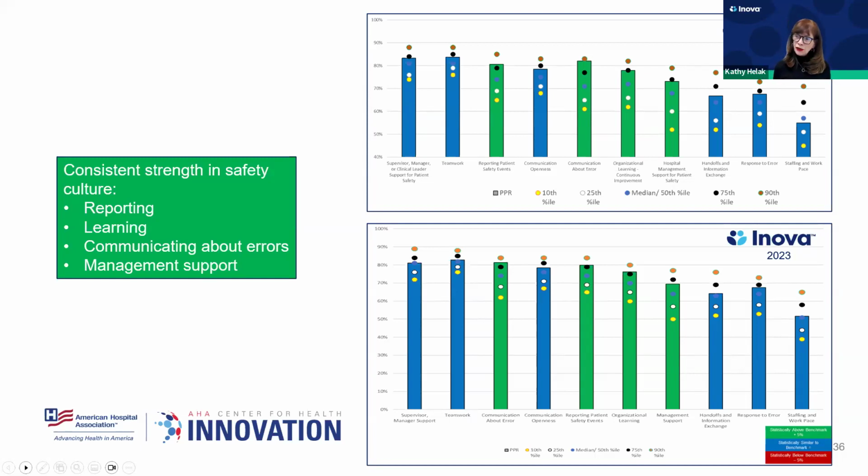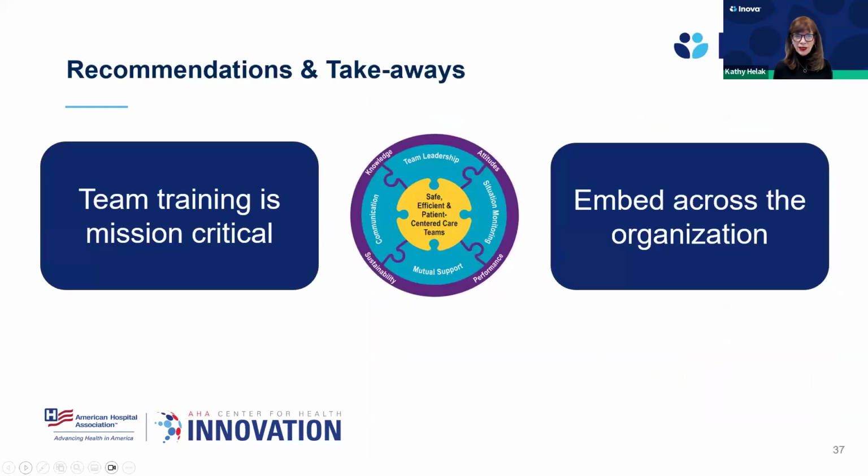So my recommendations and some takeaways for each of you are just to think about how important team training is to your mission and to what you are desiring to accomplish for the patients that you have the privilege to serve. I would encourage you to think about how you gradually evolve to embed TeamSTEPPS across your entire organization and weave it into your daily work, as well as all of those opportunities to make it very, very visible for all team members to access every day when they're at work.